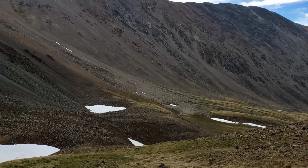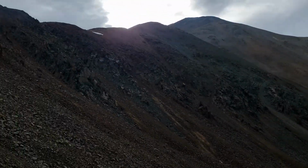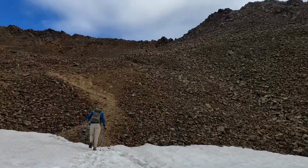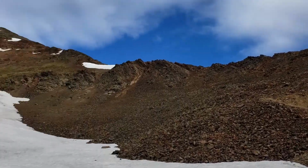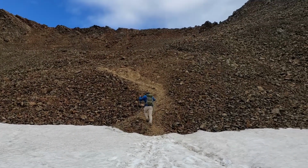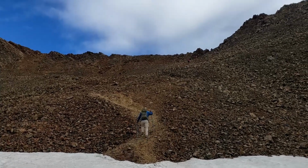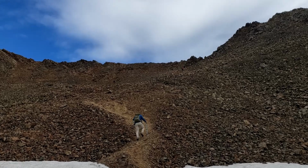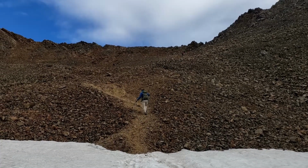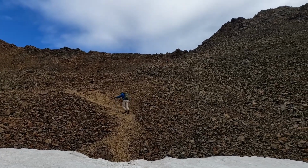We are almost to our entry to make it up to the saddle. You have Carbonate right over here, and where Joel's going up, that is our path up to the ridge between Carbonate and Tabeguache. This area is going to be loose, but it's actually a pretty mellow grade to get up there.